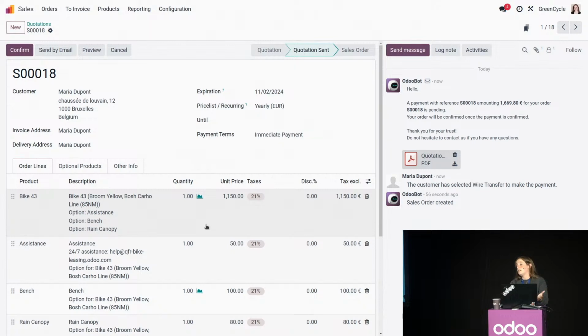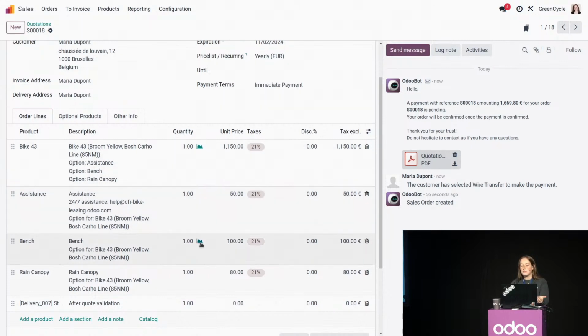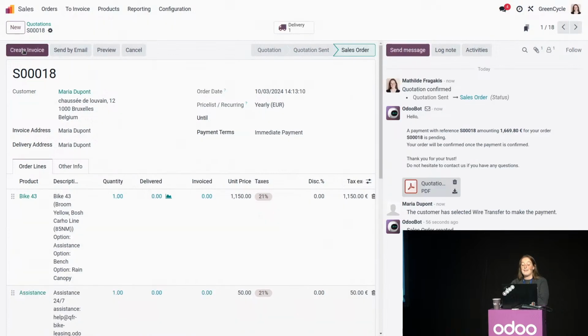Indeed, I told you, it's important to handle our inventory and make sure that we always have enough products. Thanks to these little green graphs, for the products for which I want to check the inventory levels, I'll be able to see if they're available. Here, amazing, I have everything, I can directly confirm. As I confirm, different things happen.